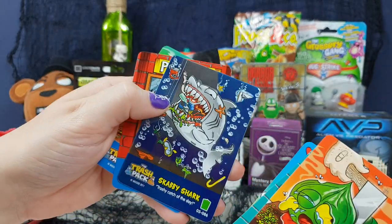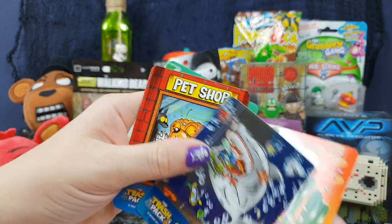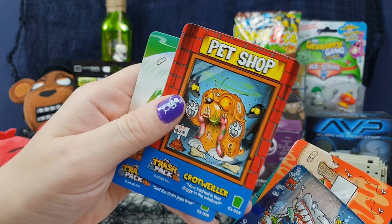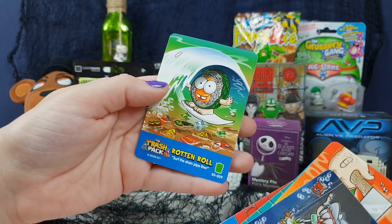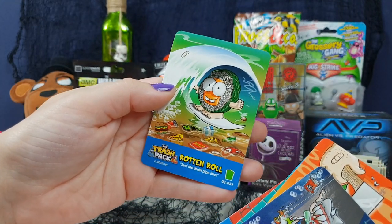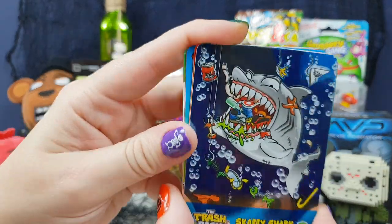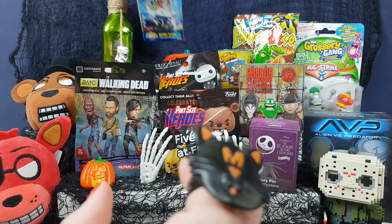Oh, who have we got here? It's a very shiny card. Scabby shark. I quite like scabby shark, though. Pet shop, and you have a Grotweiler. No, it's not a Rottweiler, it's a Grotweiler. And we have rotten roll. Oh, it looks like a sushi roll. He's cool. I like him. I'm going to leave the shark on the front, though, because the shark is really, really cute. I like him.